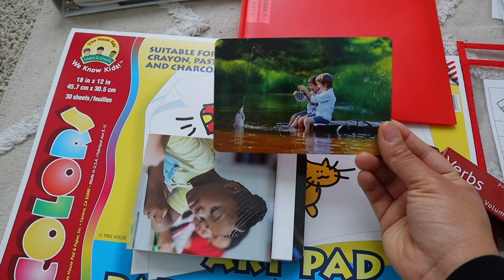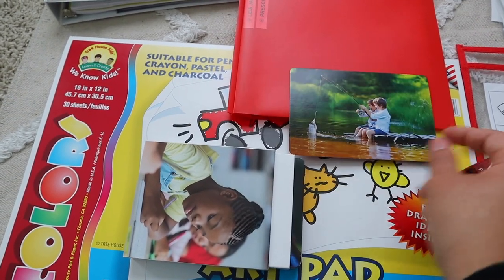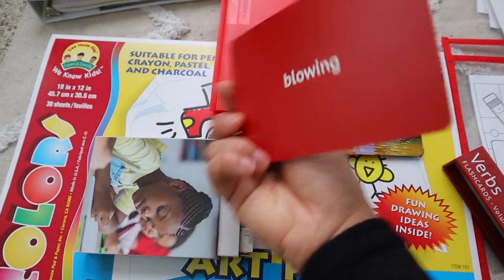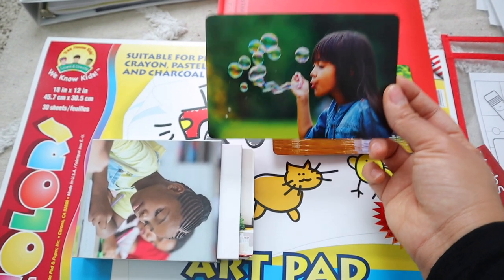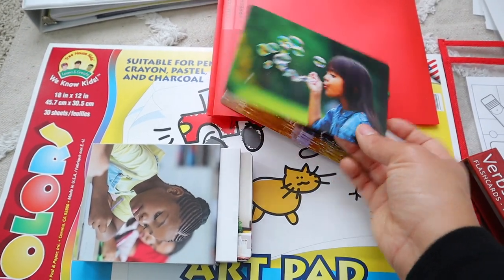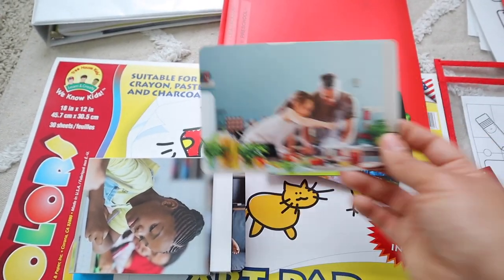This right here just has a really beautiful picture and it says fishing, what they're doing, on the back. And my daughter, she loves these. I mean, look how beautiful these pictures are. This is her blowing, and we talk about it, I say, Leia, what's the girl doing? The first thing Leia used to say when we started these was bubbles, but now she actually says blowing bubbles. And we've only been doing these for a little while, and she's been doing so good with these.